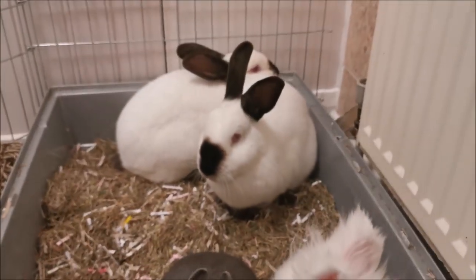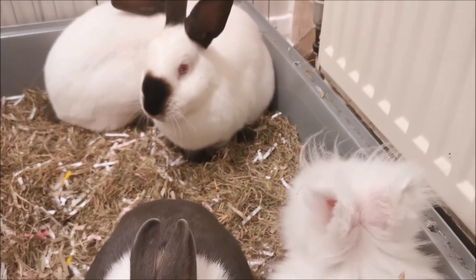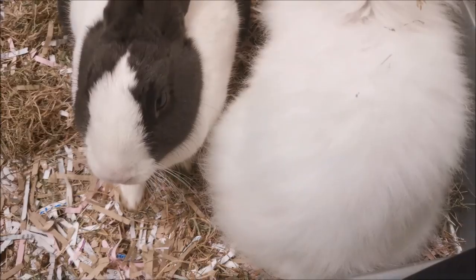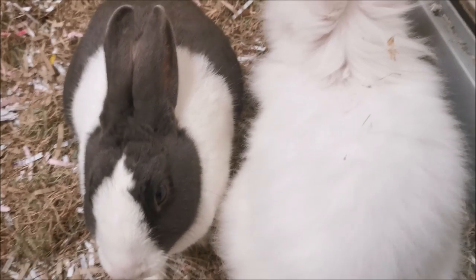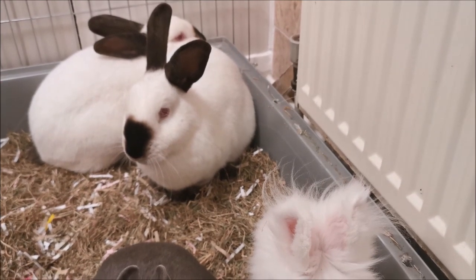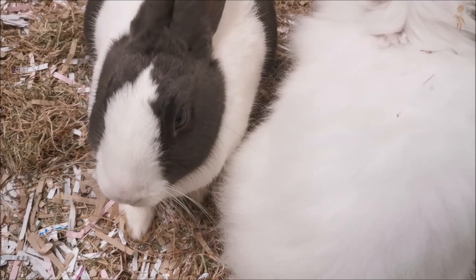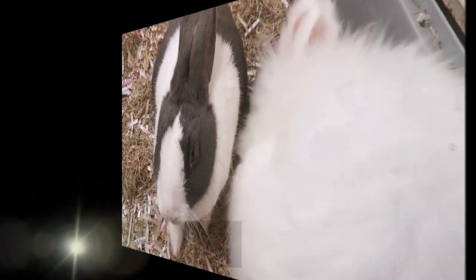I am so nervous about moving them out tomorrow. I'm so scared that the second they get out there, they're going to get really territorial and fight. I'm just praying that it goes well because these past 10 days have gone so well, and if it just ends up falling apart tomorrow, I will be so upset. Obviously, I will take you with me and I'll show you how it goes. So, fingers crossed.